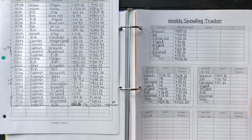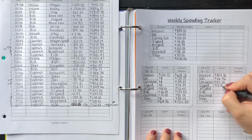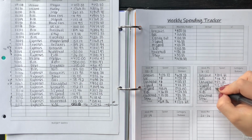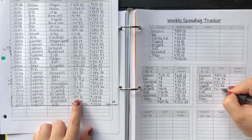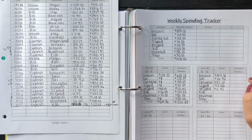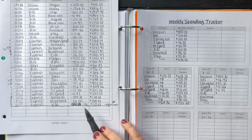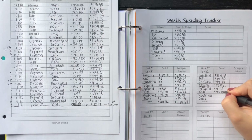And then when my husband went back to work, he went to the corner store before work one day and spent $12.46 on a sandwich, I think, and an energy drink. I cannot remember. And then I went and spent $4.47. I honestly cannot remember what that was on, but that's okay. Then my husband again got another formula can and my son's diapers, so that was $46.